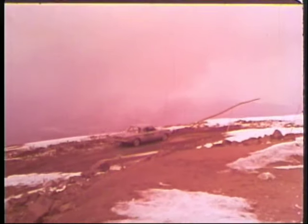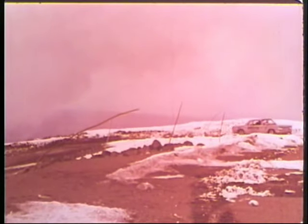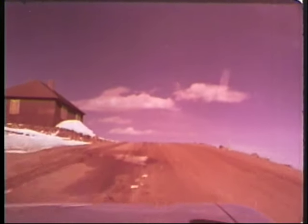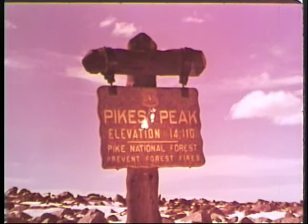14,000 feet, hard to breathe. A man takes quick little breaths or blacks out. But Corvair's engine just keeps on purring. At last, the summit, the peak, and Corvair still climbs. And the car of the year sets a great new performance record.